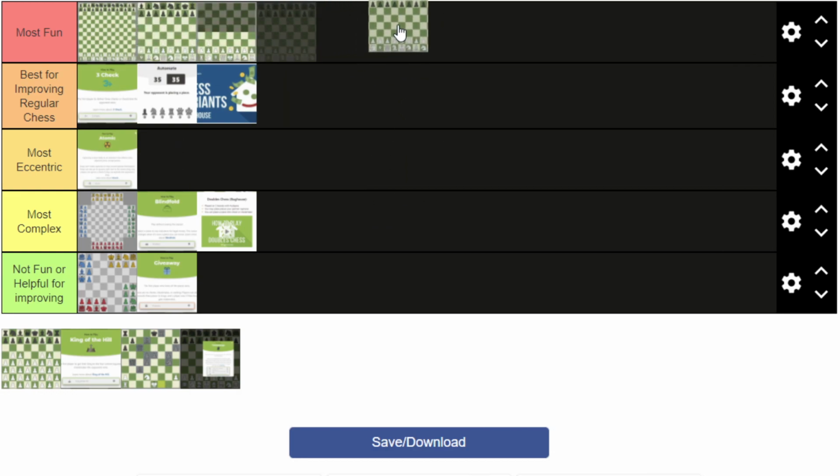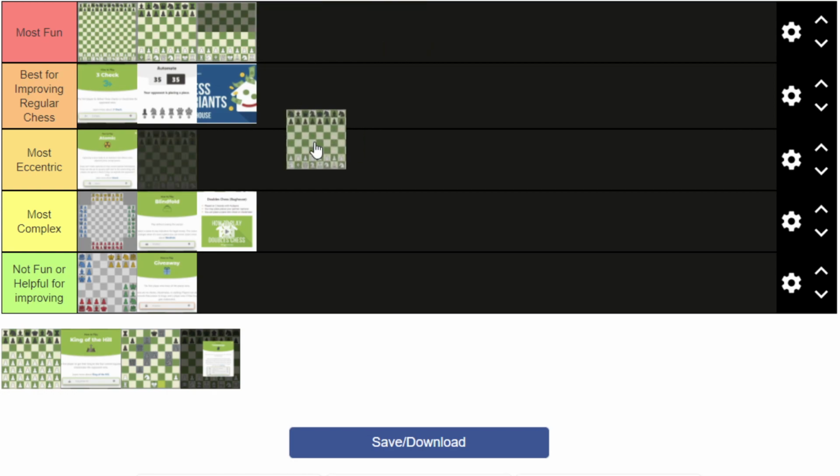So similar to XXL, I just like ones that have a lot of additional pieces. There's a lot more decisions for you to make. So I think this one's really, really fun. But it's also really weird. The first game that I played with it, I blundered really badly because it's just so weird.